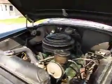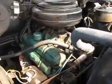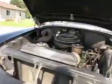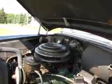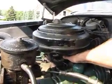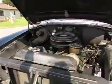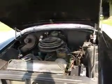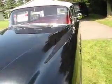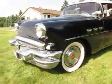The motor is just as quiet as it can be. No ticking or knocking noted. I started it up, didn't get any puffs of smoke. Very good running little 322 cubic inch motor. I think those are about 220 horse. Don't kill me if you're a Buick critic, and I'm wrong on that. I believe they're about 220 horse, about 8 or 9 to 1 compression, somewhere up in that range.